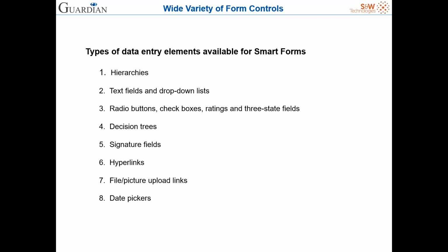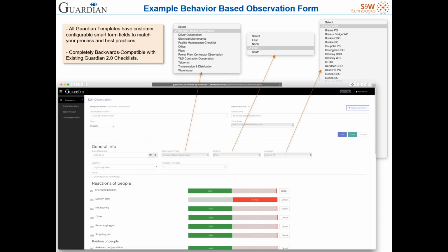So typically what we do is we work with you. If you already have forms that you've been using on paper or Excel or some other system, we look at the forms and we might make some suggestions on how to most effectively put it in our system so that it's easy for the users and very efficient. So next, I'm going to show you an example of a form with some of the elements on the form so you can see what I've been talking about.